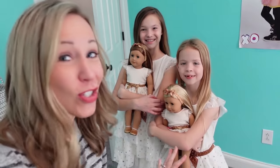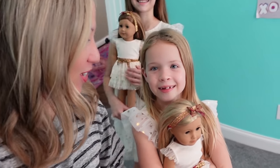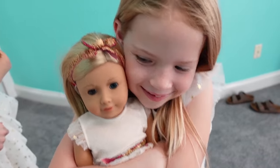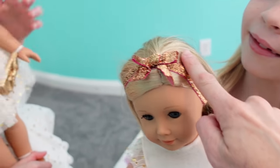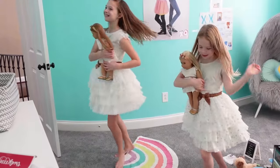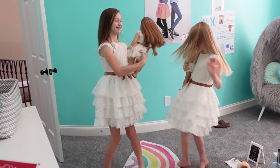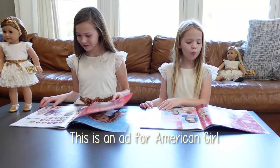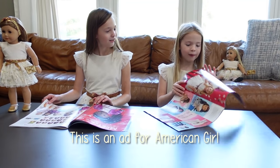I think you guys look super fancy and I love the matching outfits. You girls just love them? Yeah. It's so precious. I love it. Ooh, I didn't notice the headbands. Those are so fun. So adorable. That's the outfit we're wearing right there.